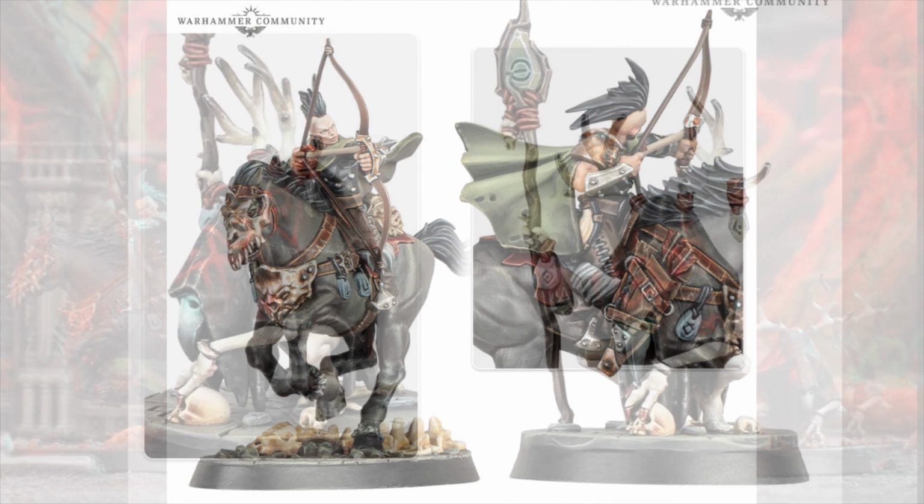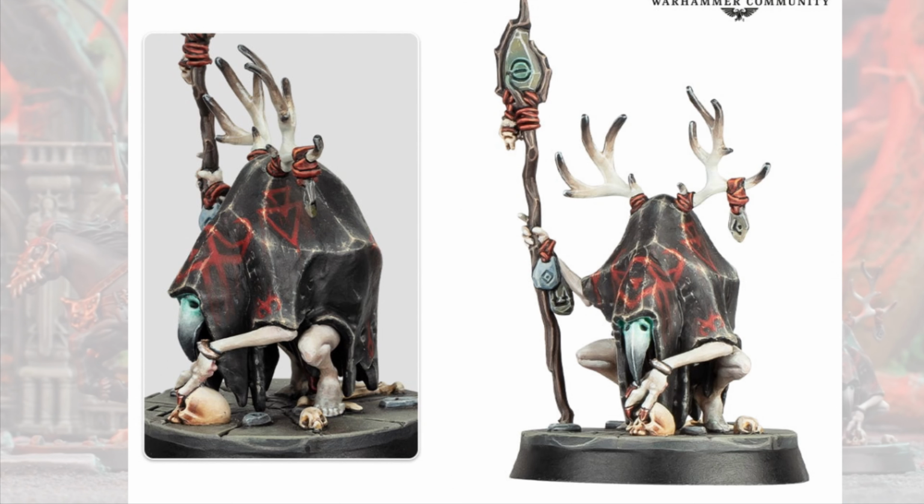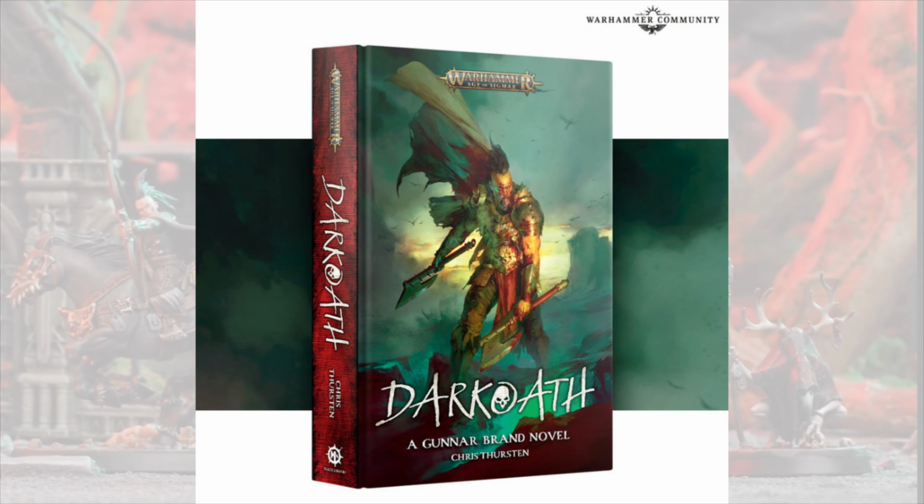For me, I think they look absolutely incredible, and looking at these, I'm definitely going to go away and actually watch that animation now. Also, they're getting their brand new novel as well by Chris Thurston, so that's really awesome. So just let me know in the comments, what do you think of those?